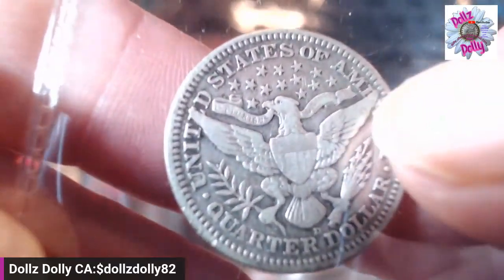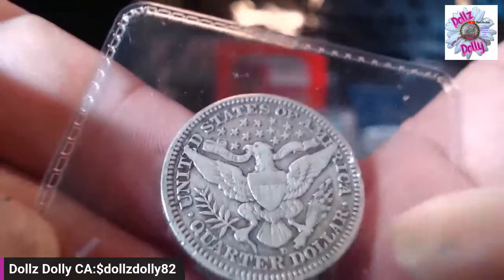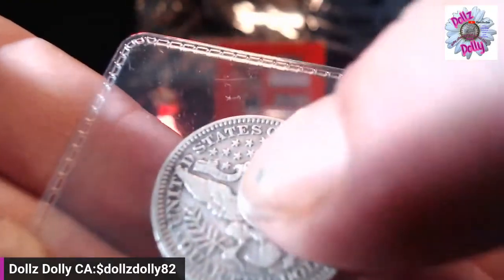You see the high points here? There's some wear to it. The high point down here, a little bit of wear. Otherwise, all the stars are still present. The wording on the ribbon you can still read. There's a little bit of wear here.